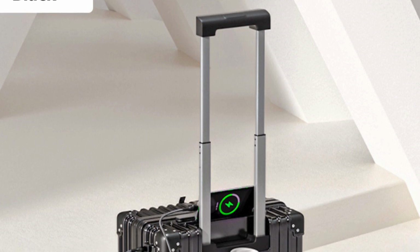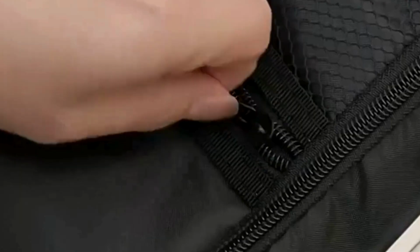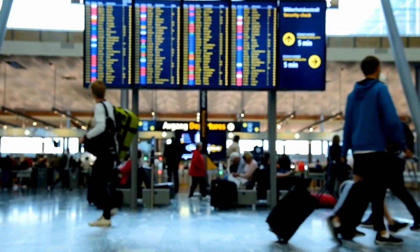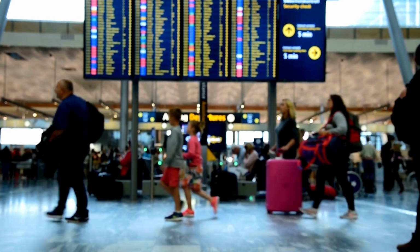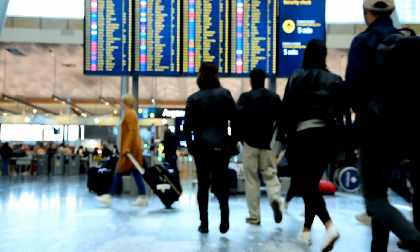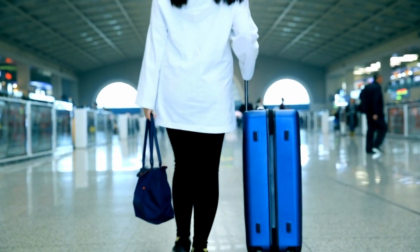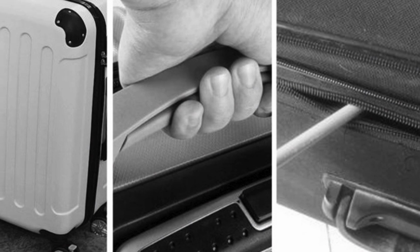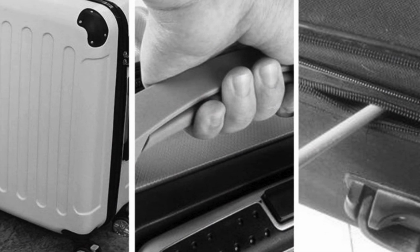Lightweight and easy to handle. Despite its robust construction, an aluminum frame suitcase is surprisingly lightweight. This makes it easy to carry and maneuver, especially when you're navigating through busy airports or train stations. The size is perfect for a carry-on, allowing you to keep your essentials close at hand without the need to check your bag. This not only saves time, but also reduces the risk of lost luggage.